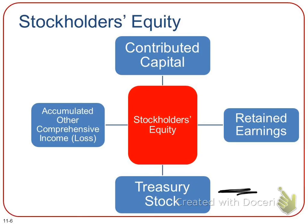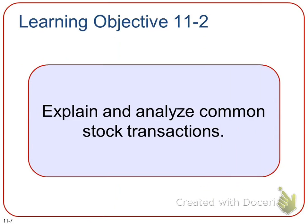But there's some things that happen. For example, a company can't buy its own stock and then get to vote. All right, so when you buy your own stock back, you lose voting rights. You also don't get to buy your own stock back and get paid dividends. All right, that would be kind of weird also. But you do buy back for very specific reasons, and we will go through those.